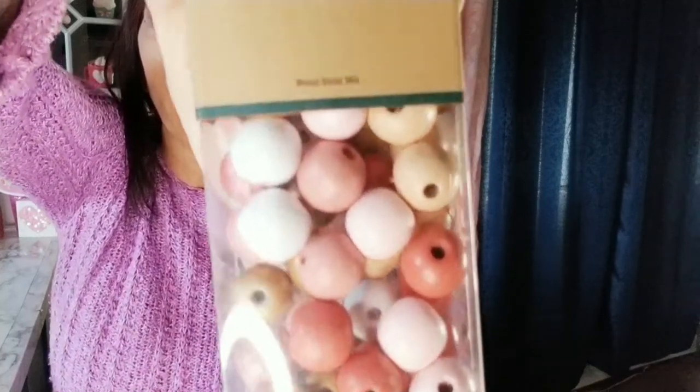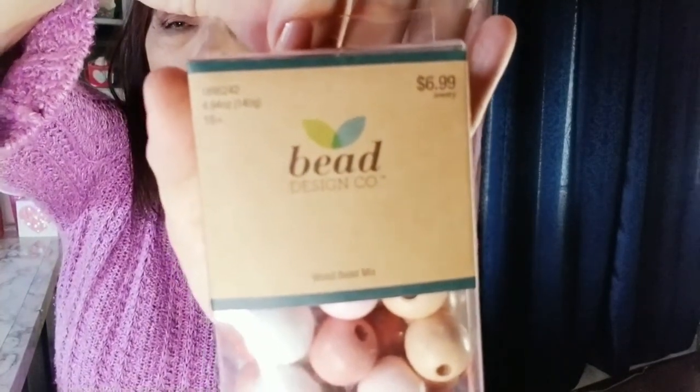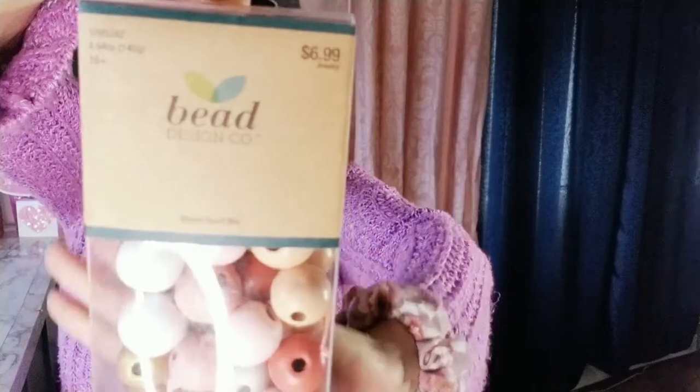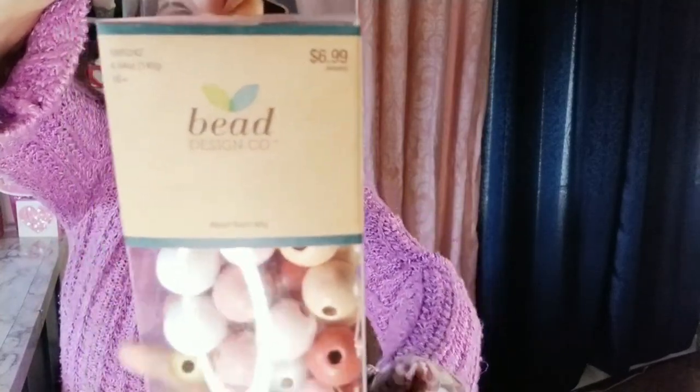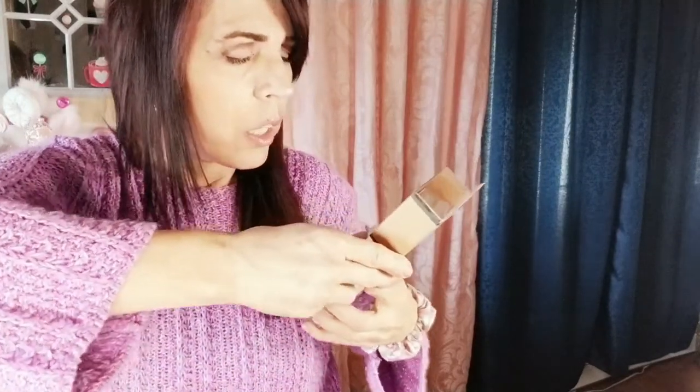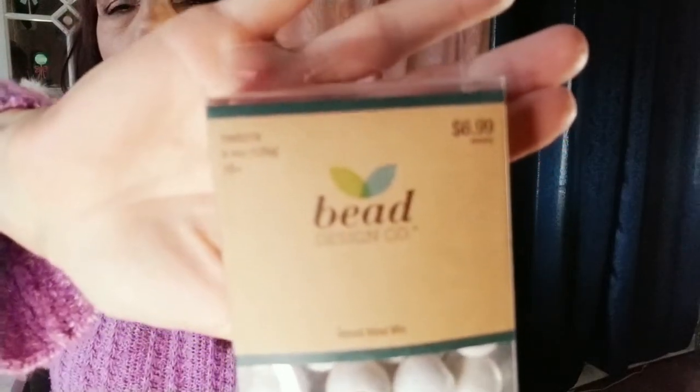And like I said, these were all 50% off. They are 50% off right now at Hobby Lobby. I don't know if that is the same everywhere or if sales are local. I don't know, but check it out. Go on their website, and the brand is Bead Design Co. And then there's the white ones I picked up, and these ones look more matte and they're wood. And those ones were $6.99 as well, so I only paid $3.50 for those. So I got some nice beads.